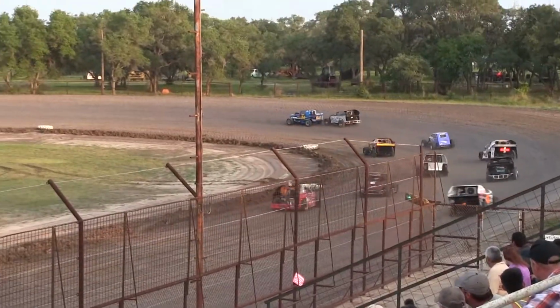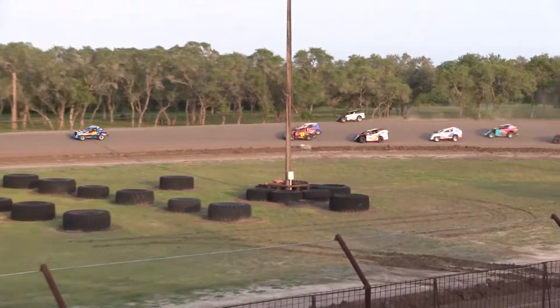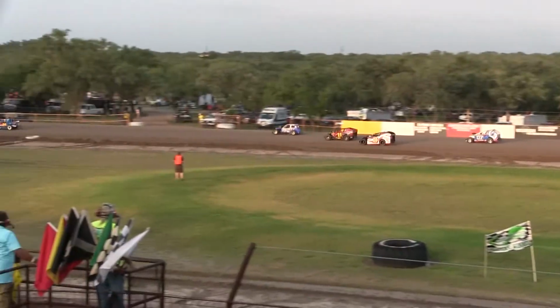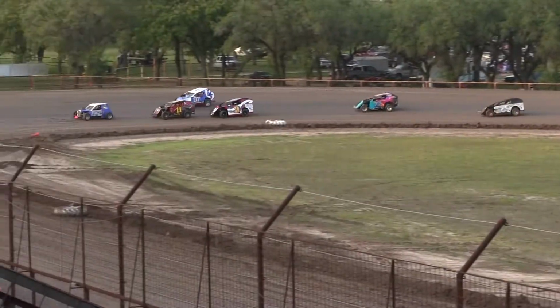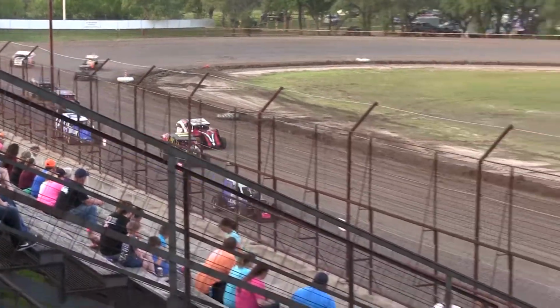But Victor Vargas on the very bottom of the racetrack slides up, takes your lead going into turn number 1. Casey going to get the short end of that stick. Loses several spots, slips back to 7th place on the racetrack. Your field exiting turn number 4 for the first time. Looks like Vargas going to be your leader.